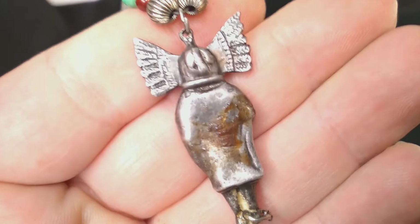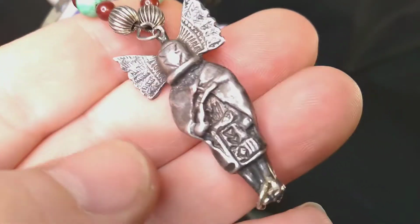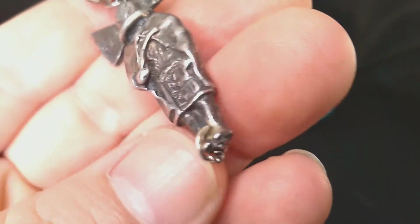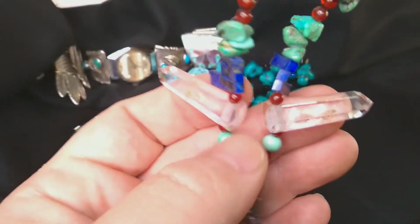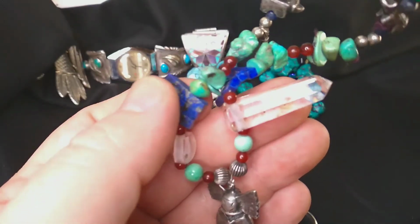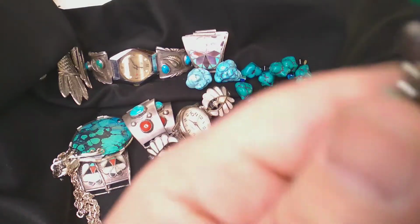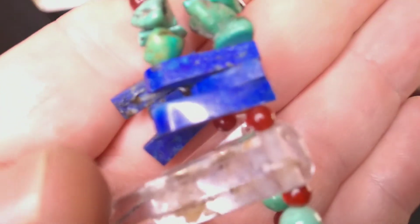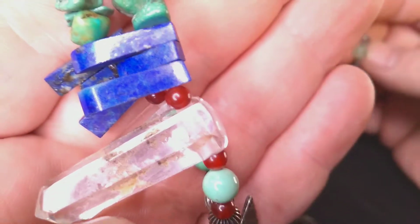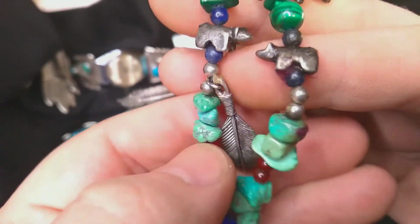So we start at the bottom with this figure here. Just looks like he might have had something attached to the bottom of him at some point in time. This is gunky. I gotta wash it, but there's stuff all over it. We've got two fairly big crystals, and then we've got some lapis lazuli, I think, with some barbecue sauce on it. Hold on. So we've got some substantial crystals, some lapis, and then maybe some turquoise, I think. Maybe some sort of beads there, and then we've got some charms.